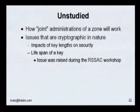Finally, I have a couple of unstudied areas. One unstudied area is how we jointly administer a zone. For example, the reverse mapping zone. We have the RIRs managing in-addr.arpa, but only one can really put it out. We haven't looked at how we could have two people sign the zone together.